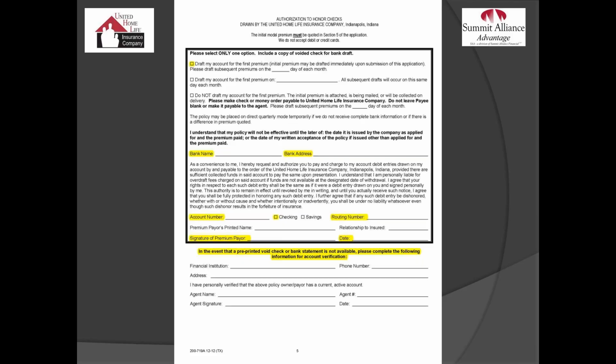And then they have do not draft my account for the first premium. Initial premium is attached, being mailed, or will be collected on delivery. Please make checks or money order payable to United Home Life Insurance Company. So don't leave it blank or anything. You'll want to make sure to fill out the check or money order. Don't make it payable to the agent, and don't ask your client to make it payable to you.